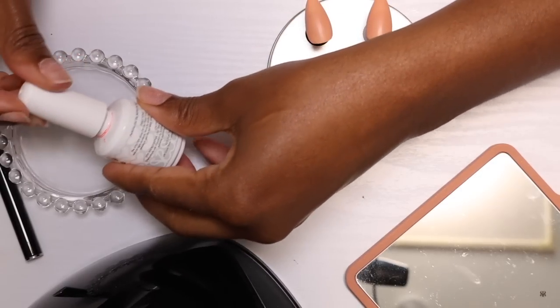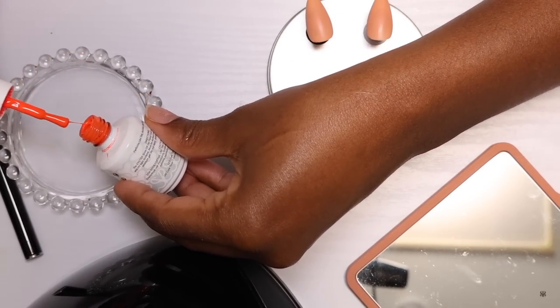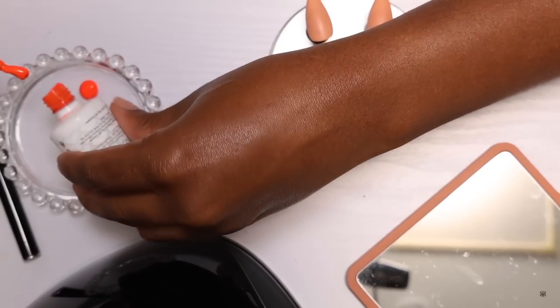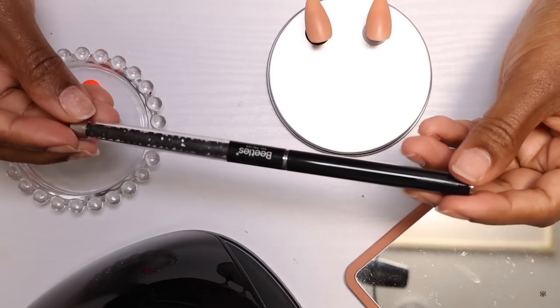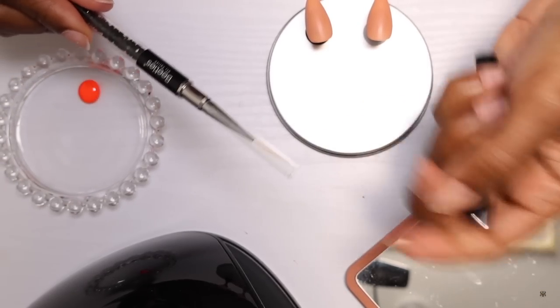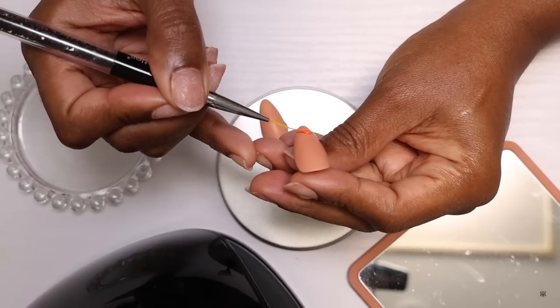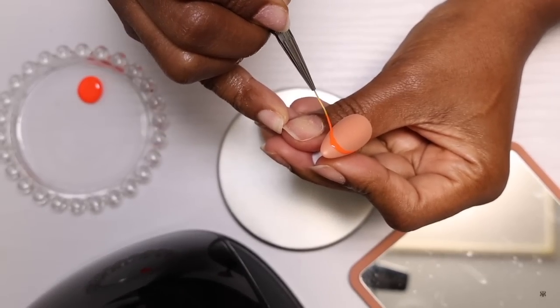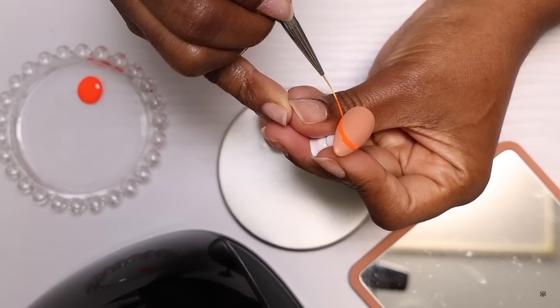This I got from AliExpress years ago, but it is a true orangey reddish neon type of color. Really, really beautiful. And because we're going into autumn, I decided to get the oranges out. It's time to pull out the deeper colors, but I'm just not ready for that darkness yet, so I'm going for something orangey and pretty. I'm doing a French tip with a half moon style.